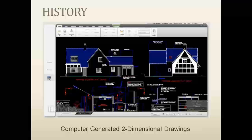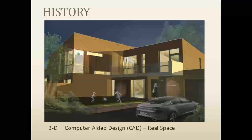But they were still basically electronic sheets of paper. They were just thin layers. There was no dimension to them. And from that, as we started getting larger and larger computers with greater memory, we had the ability to put in more points, more data information, and we now get what we call computer-aided design, three-dimensional models, where we can actually walk inside those buildings, we can walk inside the walls, we can look up in the ceiling, we can actually start placing materials, cabinets and flooring and all types of things to create three-dimensional models in real space.